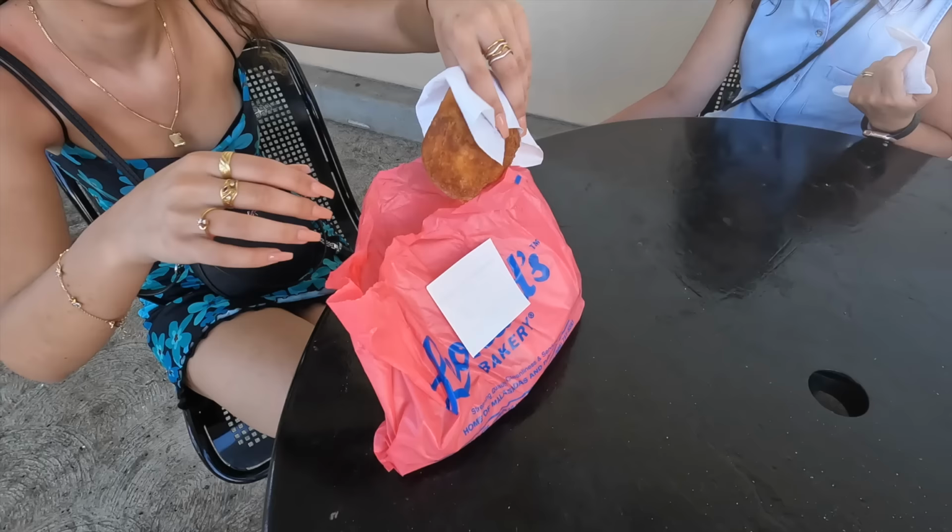I've got my malasada here. I am so excited to try it. There you go. It's so good. I have definitely missed this so much. They were so delicious. I just finished eating it now. I could definitely have another one, but I'll control myself.